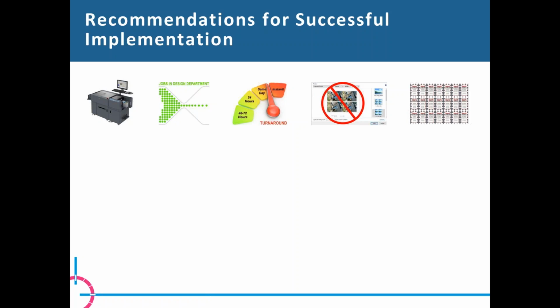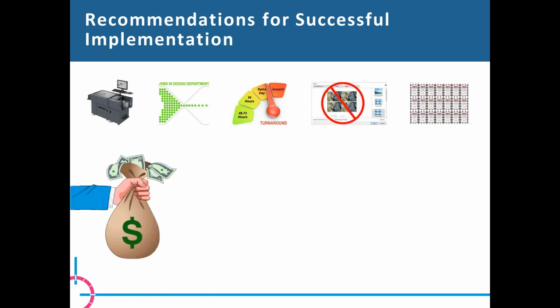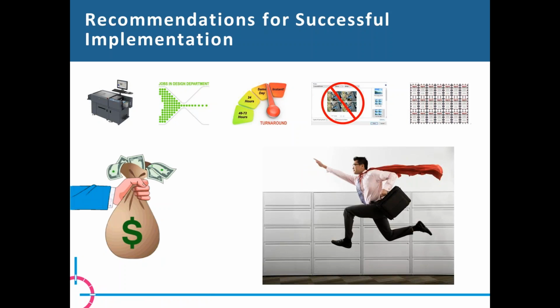But before you go doing any of that, there is an investment, and the investment is not just how much it costs. It's all the time that someone is going to spend making this work, and then all the training and changing in the company. It's a decent-size investment. And the biggest thing you need is someone to champion this. This person needs to have a very high technical aptitude. They need to want this.